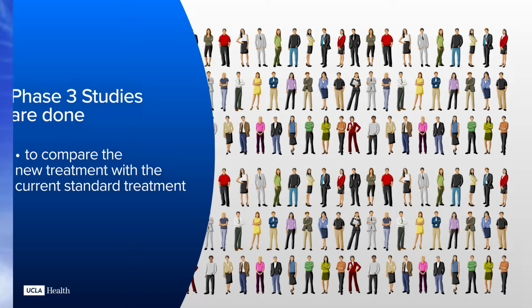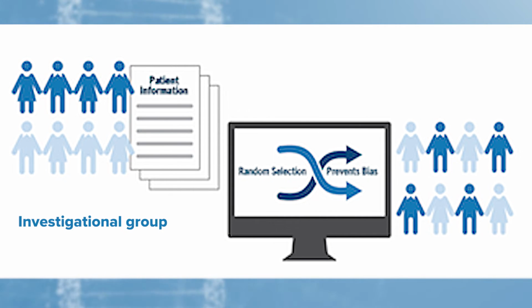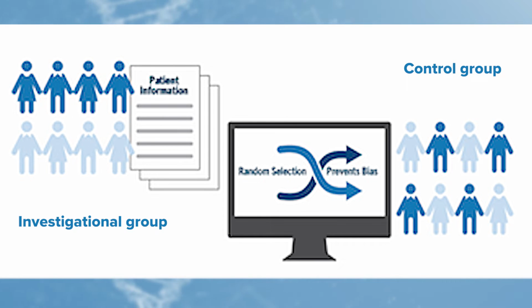Now, in Phase 3 studies, randomization is often used. If you take part in such a trial, you will be assigned either by chance to an investigational group or a control group. Your assignment will be determined with a computer program or a table of random numbers. If you're assigned to the control group, you will get the most widely accepted treatment for your cancer. If you're assigned to the investigational group, you will receive the new treatment being tested.